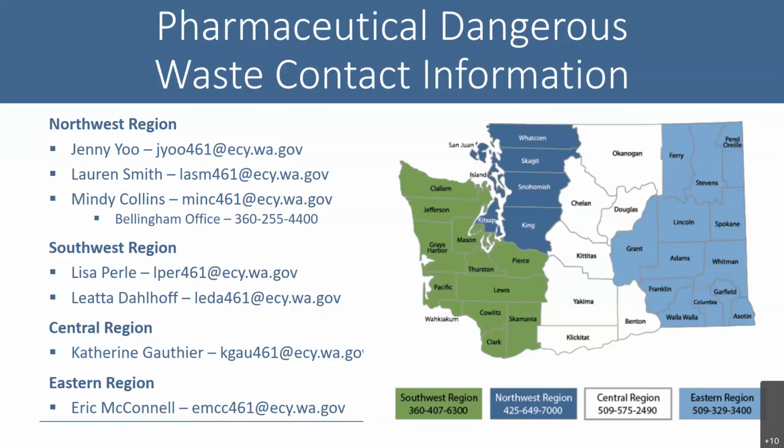Next question: the disposal of syringes and IV bags which held arsenic trioxide or partial doses. Arsenic trioxide is considered a P-listed waste. So again, if that syringe has been fully administered, the plunger is fully depressed, that syringe is a solid waste. If it had a needle attached to it, place it in the sharps container. With the IV bag, if it has been fully administered, again, solid waste. If it has a partial dose, it would still carry the P listing, so you would have to manage it as a dangerous waste pharmaceutical.